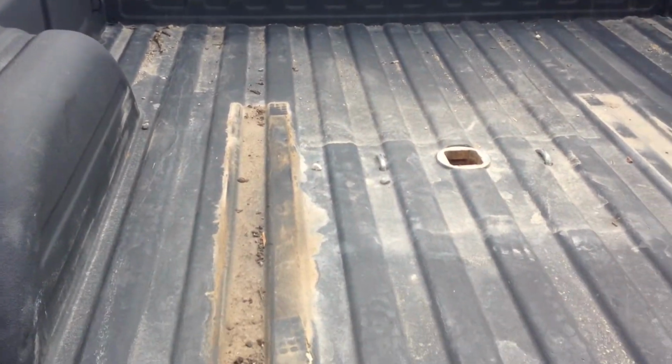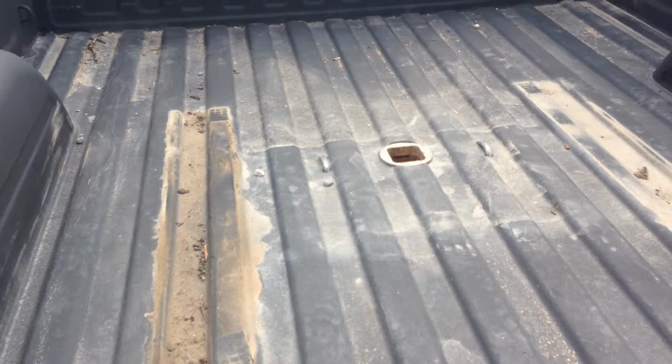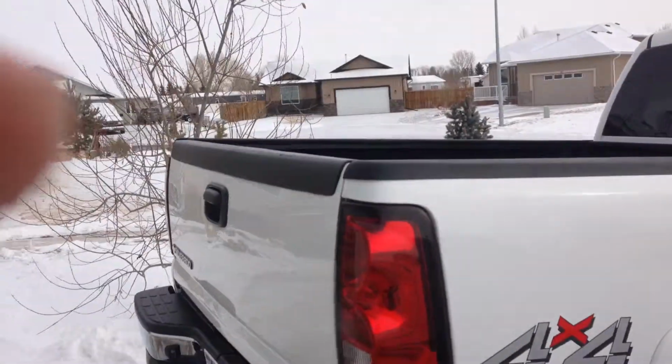Inside the box, I just took a fifth wheel hitch out there, so you can still see where the rails were. Got one of those B&W companion hitches for it. It does not come with the truck though. Okay, look down the sides.